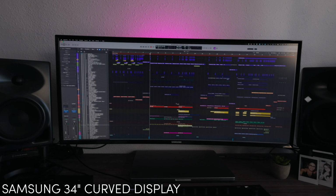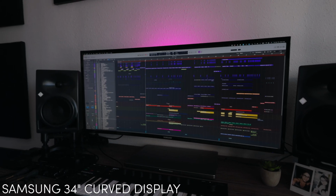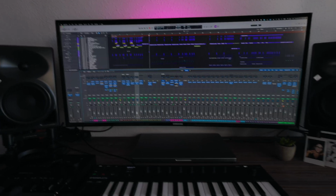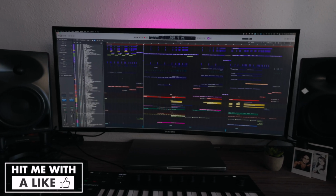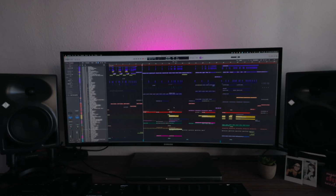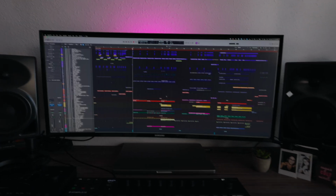As far as my screen goes, I'm using a Samsung 34-inch ultra wide. When I first got this thing, I was kind of weirded out by how wide it is. But now, using it for over a couple years, it's amazing. Being able to pull up my mixer and see tons of tracks, and being able to zoom in and just see everything. Like I said, this is 130 tracks and I can pretty much see everything on screen. It's great for audio, it's great for video. I love the ultra wide. It's a curved monitor. If I had to get another one, I would absolutely get another curved monitor.